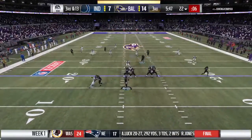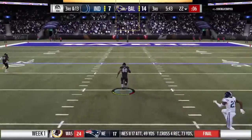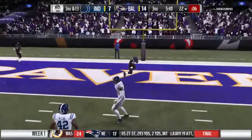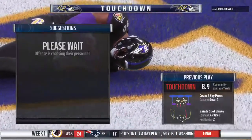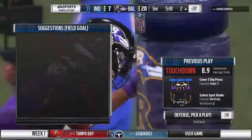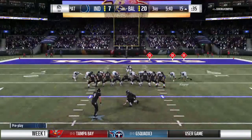From the gun, Jackson going for the deep ball. Well, this is taken in. It's complete. 20, 10, and all the way in for a Ravens touchdown. O.J. Howard, 78 yards. And the Ravens will extend their lead.